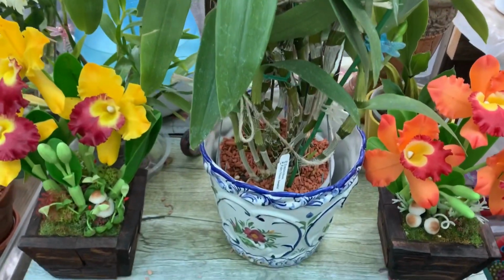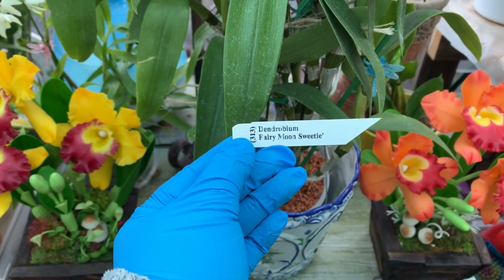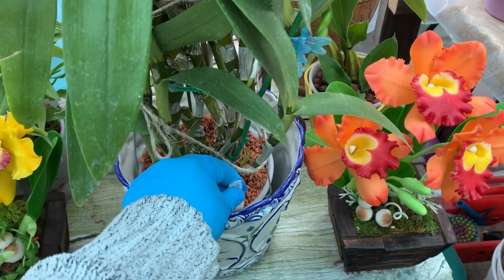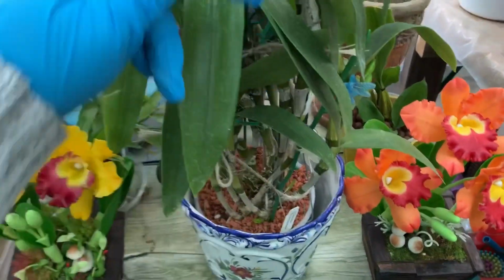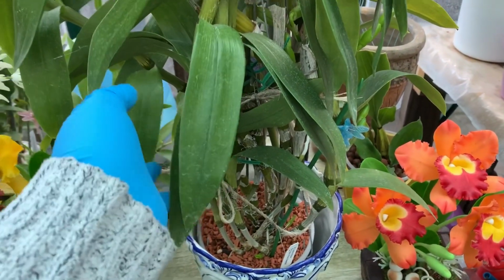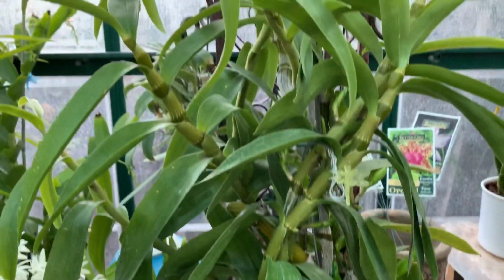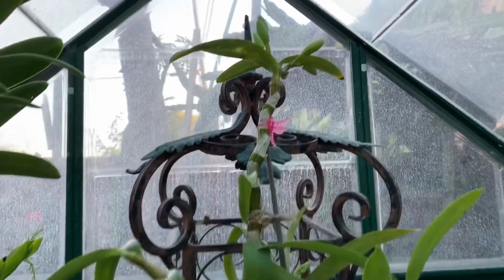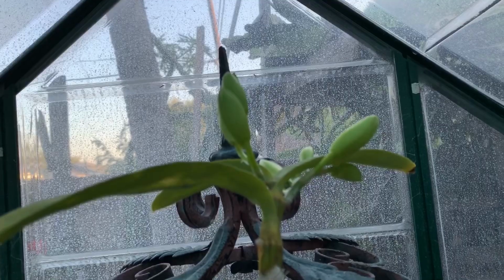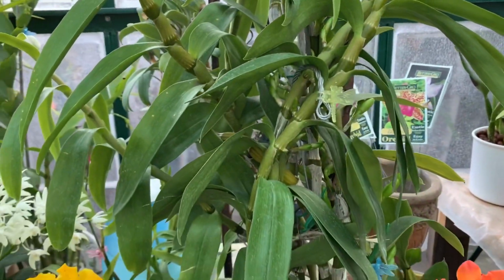And this one right here, it's a Dendrobium Fairy Moon Sweetie. Oh, I got her when she was only this size and had only a few pseudobulbs. I mean, a few canes, sorry, a few canes. And look at her now. Oh my goodness, I didn't even notice the flowers right there. Oh, I'm gonna see her in bloom soon. And I believe this one has pink flower.